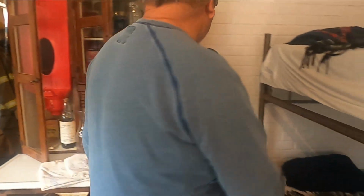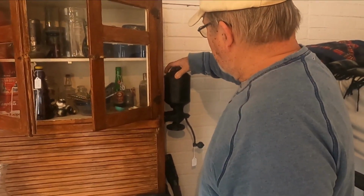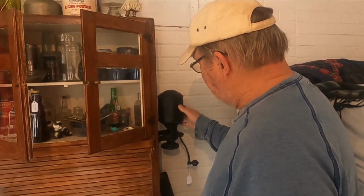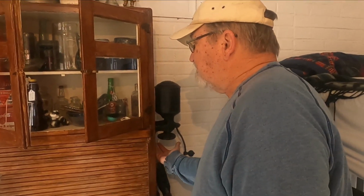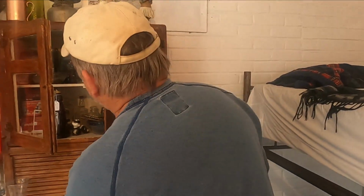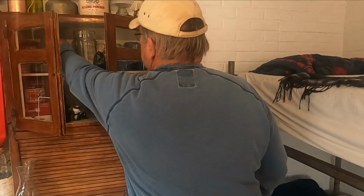Well, now this is the coffee grinder over here, and you load up your beans in here. You have them out there already roasted. And you load the beans up here, and this normally has a little glass bowl. Well, it's kind of like this.